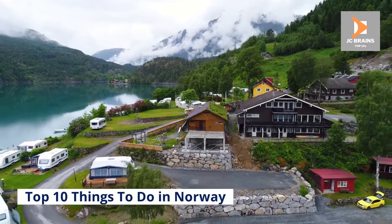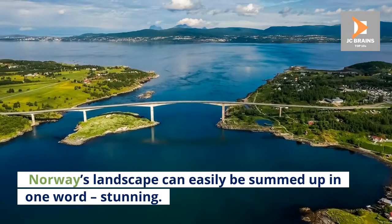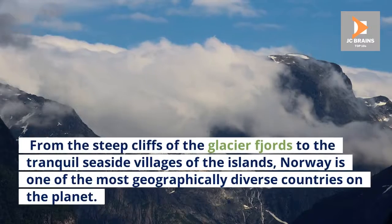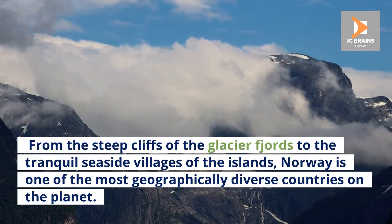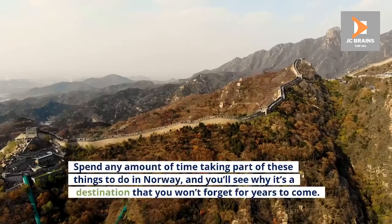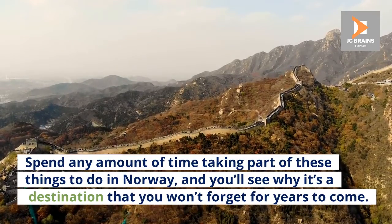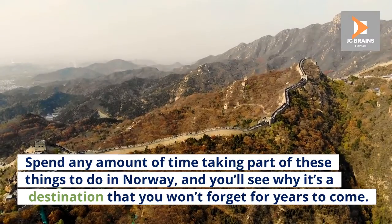Top 10 things to do in Norway. Norway's landscape can easily be summed up in one word: stunning. From the steep cliffs of the glacier fjords to the tranquil seaside villages of the islands, Norway is one of the most geographically diverse countries on the planet. Spend any amount of time taking part in these things to do in Norway, and you'll see why it's a destination that you won't forget for years to come.